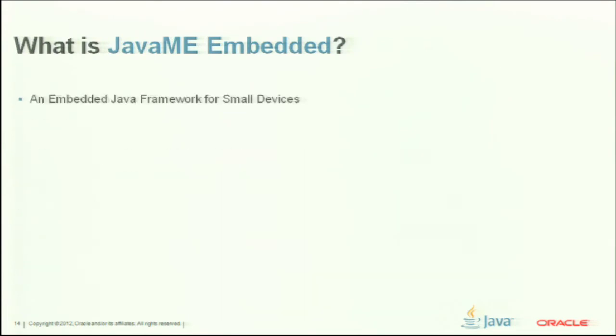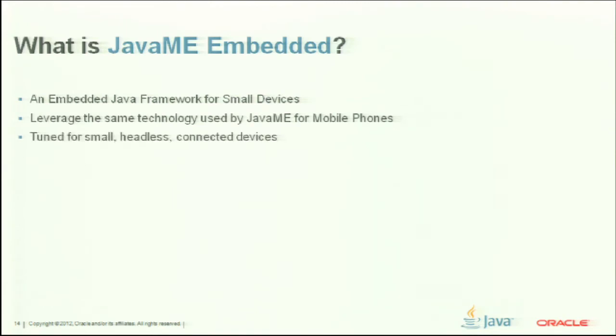Okay. So what is Java ME Embedded? It's a framework for small devices. It leveraged the same technology that runs on mobile phones for years now. It's extending this technology. It's tuned for small headless devices. The main spec that has been used is called IMPNG. The spec was developed by an M2M company named Cinterion Wireless, a German company, one of the leaders. And this spec is extended with a long list of optional GSRs. We will touch it later on.